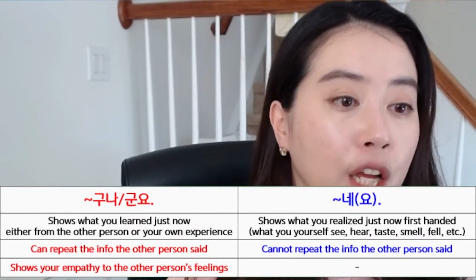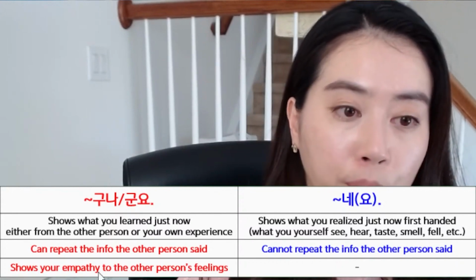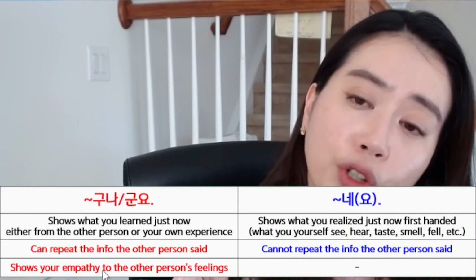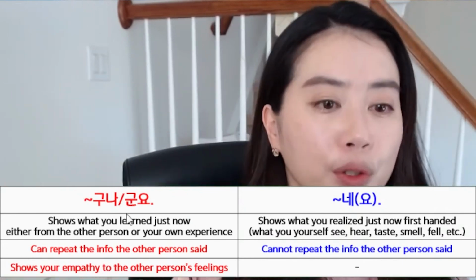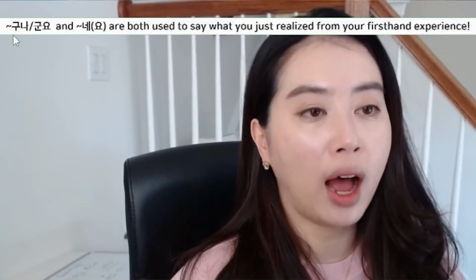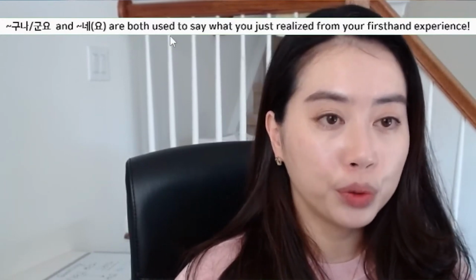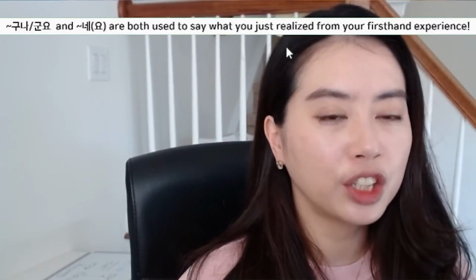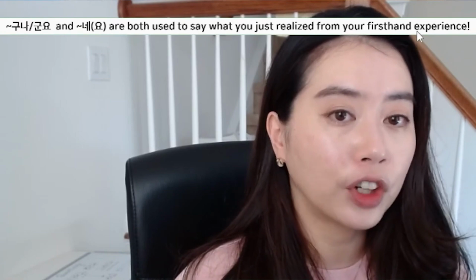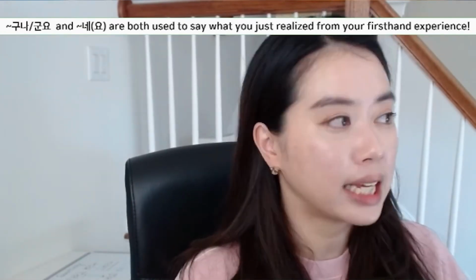And also, because you are able to repeat what the other person said and acknowledge what you heard, you can use this to show your empathy to other person's feelings. Oh, you are sad. I feel you. That you can use 구나. Both 구나, 군요, and 네요 are used to say what you just realized from your first-hand experience. Okay, that's when you can use both, either.